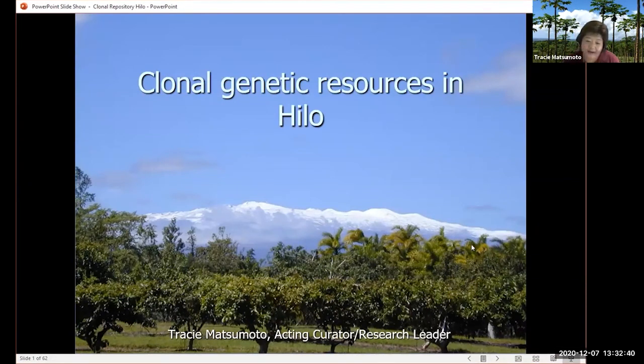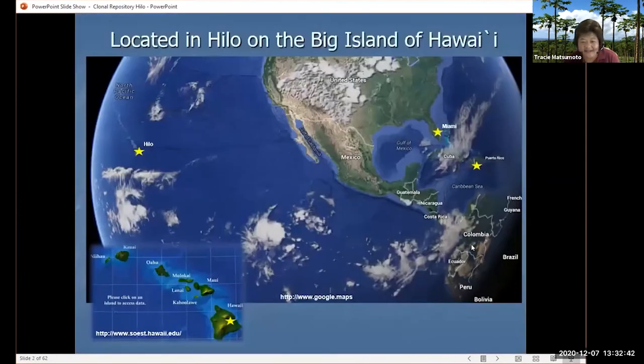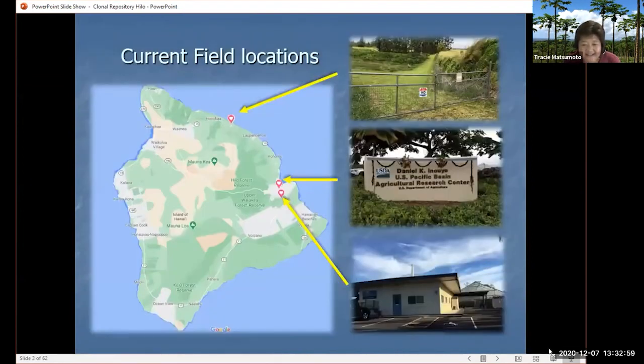Okay, so with that, welcome to Hilo. As everyone probably knows, we're one of the 3 subtropical tropical repositories in the germplasm system. If you notice, we're all in hurricane-prone areas, so it's always good to have a backup in different locations. Okay. And so today I'm just going to give you a visual of where some of the locations are.